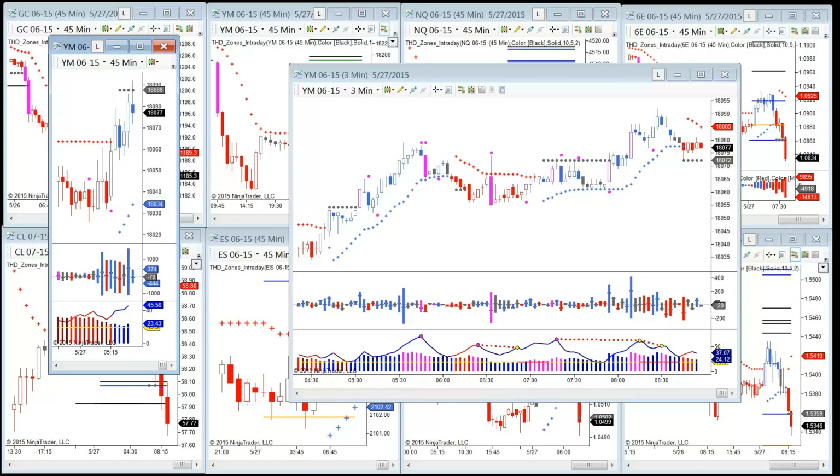Yeah, on a binary expiration, it could be forever, especially if it's right at your strike price. I've been there. I usually get up and walk away. I just walk away. Why stress myself out?